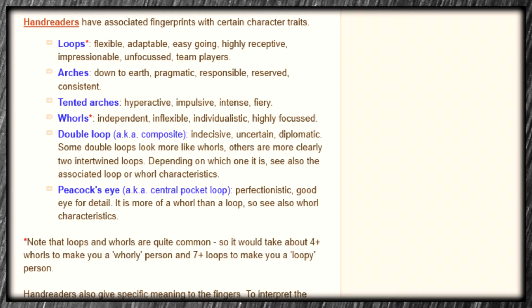Notice that none of these are actually bad things. I mean, maybe unfocused, but these are just different words for a bunch of different traits, so these could apply to anybody. Yeah. I think everybody feels like they're down to earth. Nobody thinks of themselves as a stuck-up bitch. Why would you? Or consistent. Most people think they're consistent, or at least sort of pragmatic, or adaptable. So saying that people with loops have these traits is kind of meaningless.